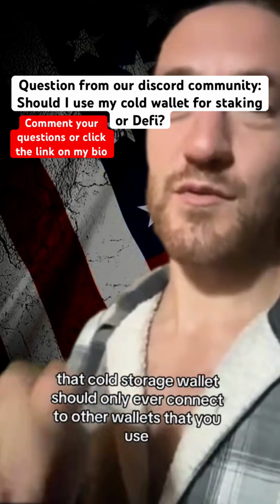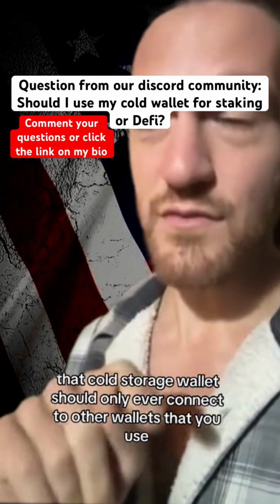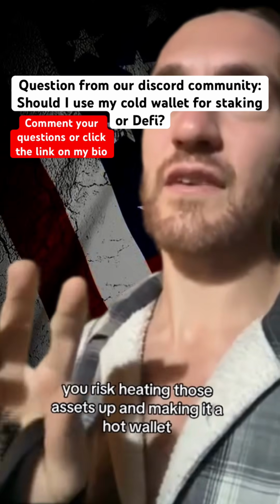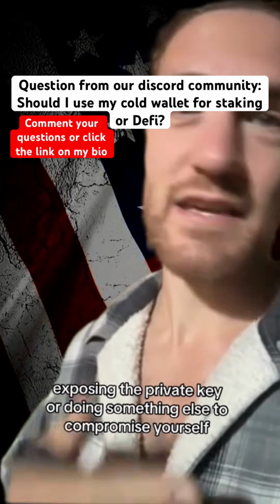That cold storage wallet should only ever connect to other wallets that you use or trusted protocols. You should never plug it into a protocol or the internet directly. You risk heating those assets up and making it a hot wallet, exposing the private key, or doing something else to compromise yourself.